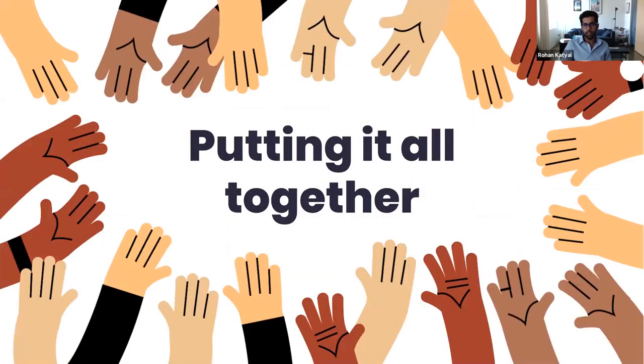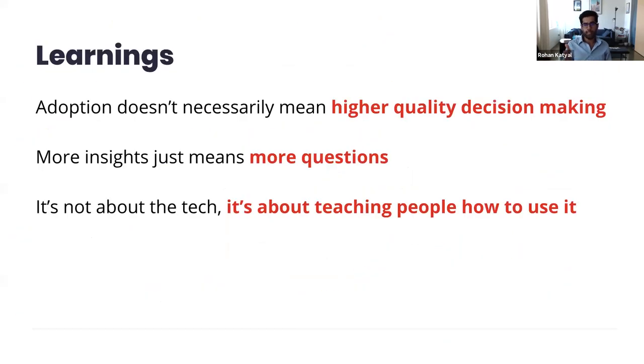So putting it all together, these have been my primary learnings, scaling and managing a platform for a 6,000 people company for millions of users. Adoption doesn't necessarily mean higher quality decision-making. People will find a way to shoot themselves in the foot. More insights just means more questions. If you keep on giving people another layer of analysis, they will just keep on asking for more. This problem can be tackled by education. And most importantly, it is not about the tech. It's about teaching people how to use it.